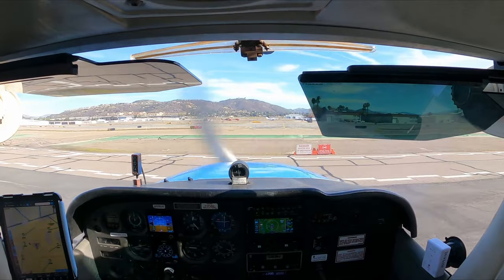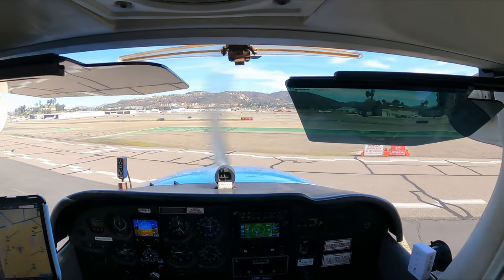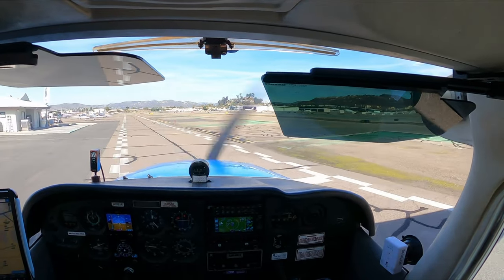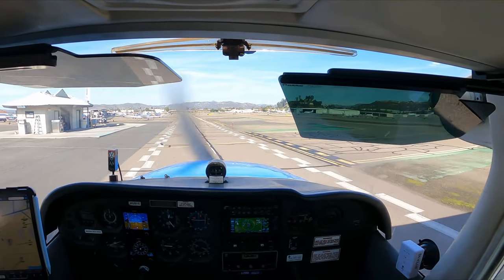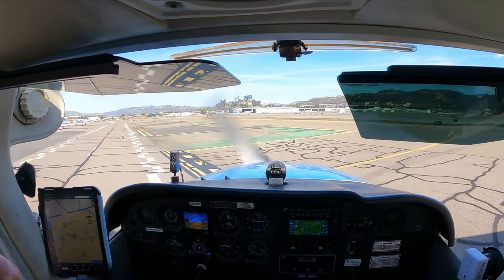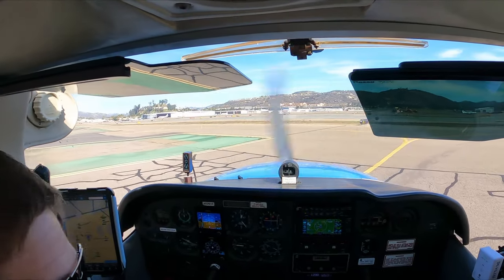Ground, Aircat 85, circle air with Hotel, ready to taxi. Aircat 85, Gillespie Ground, runway 27 right, taxi via Charlie. 27 right via Charlie, Aircat 85.